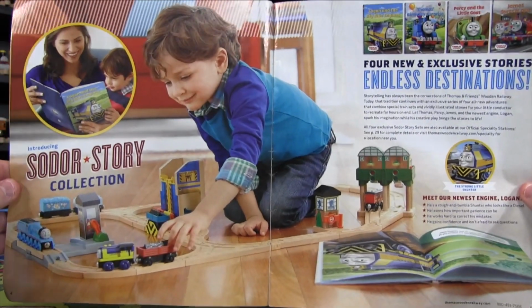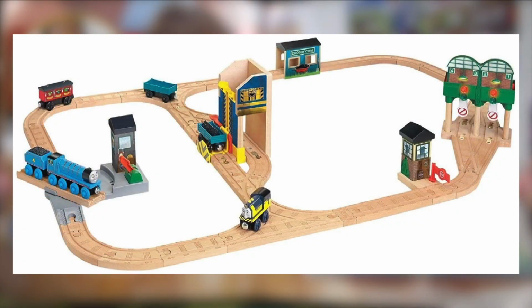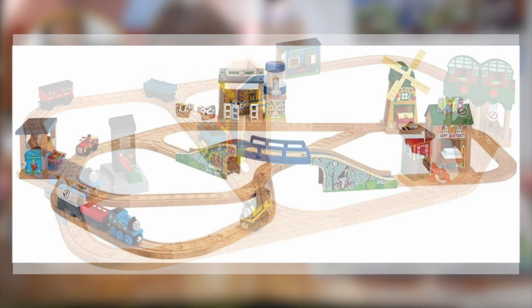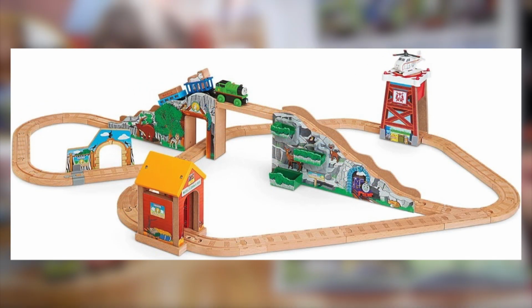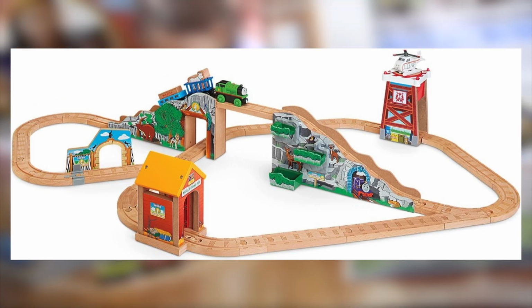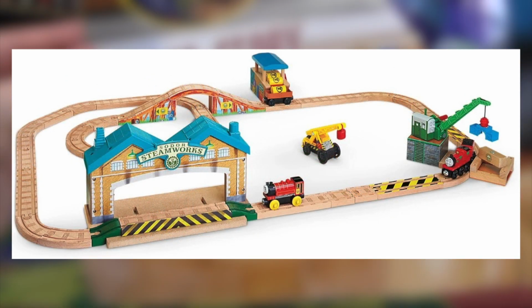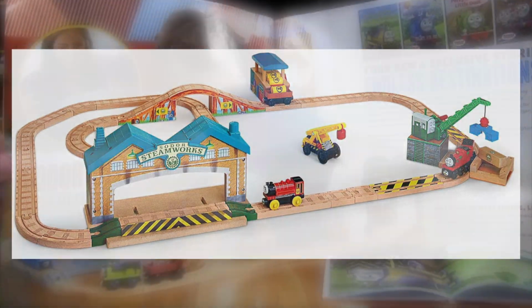And the Sodor Story Collection was a big deal when it released. It was these really high quality sets with exclusive engines and exclusive pieces of rolling stock. It just felt like more effort was being put into the toys, which is not to say Learning Curve or Tomy ever slacked, but I think for a while there, they were kind of on autopilot. And this was like a breath of fresh air. We have these really big sets with brand new Wooden Railway characters. That was unheard of.